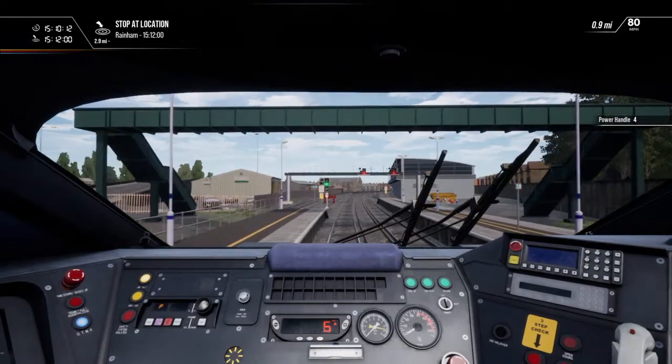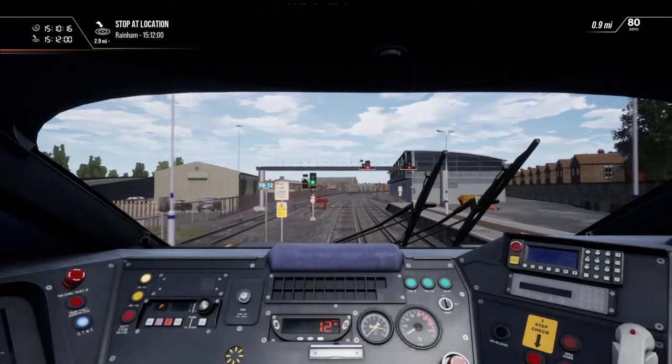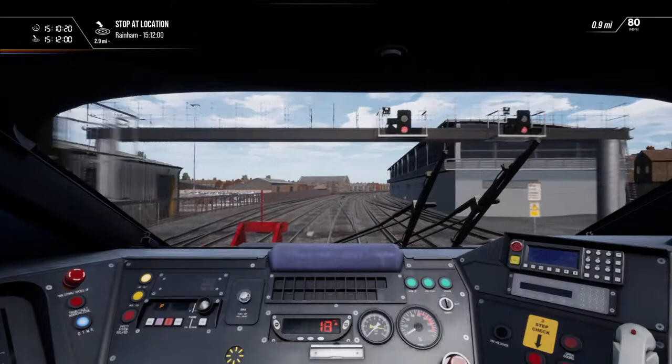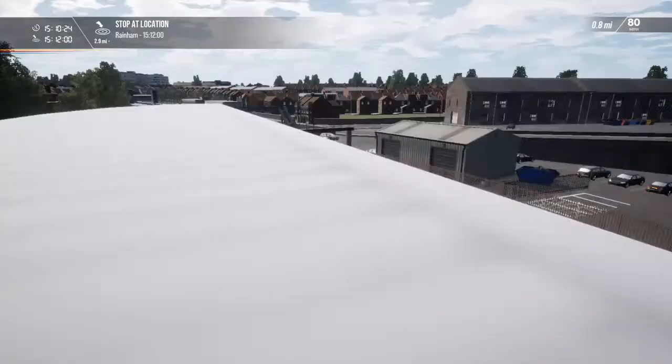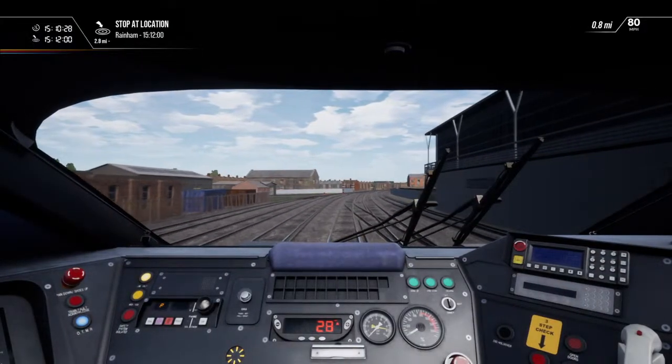Rainham, that's the next place we go. Yeah. Couldn't remember the name of it. Well, that was a bit of a rubbish place for the flying camera to spawn.